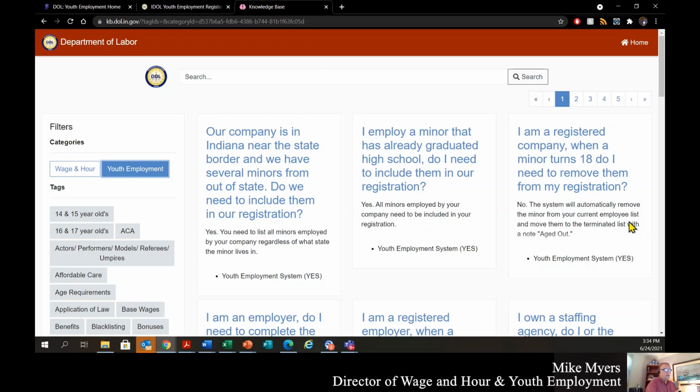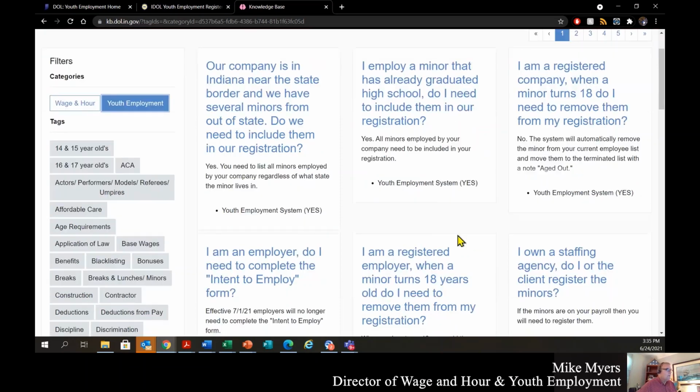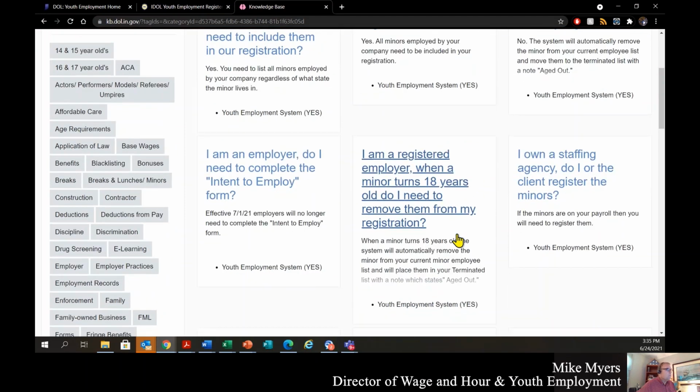They will remain in your terminated minors file, and so you can access them if you need to in the future for 2 years. That's the statute of limitations, because we can always come back with our inspectors and ask for information going as far back as 2 years. So we'll need to see your registry for those 2 years. But you don't have to deregister them, so to speak. That'll happen automatically. And so that's important. You don't have to worry about that as an employer.